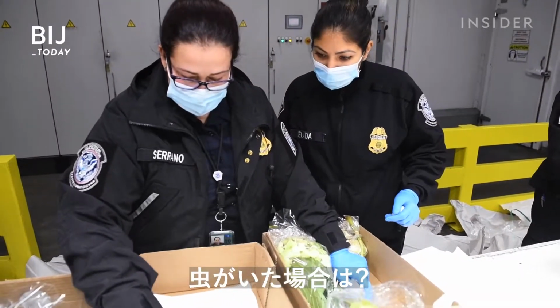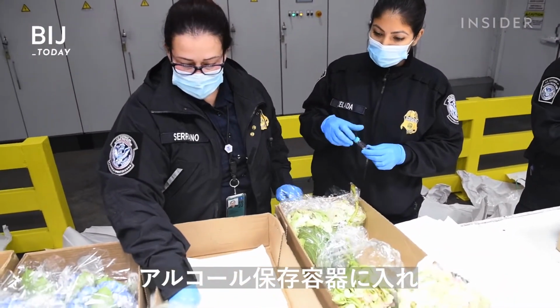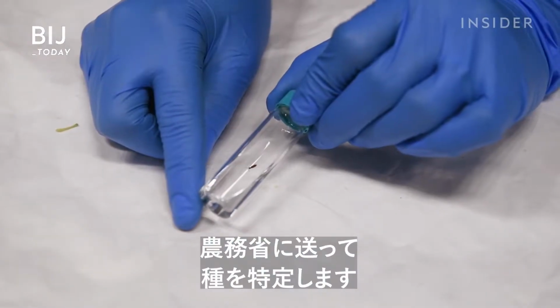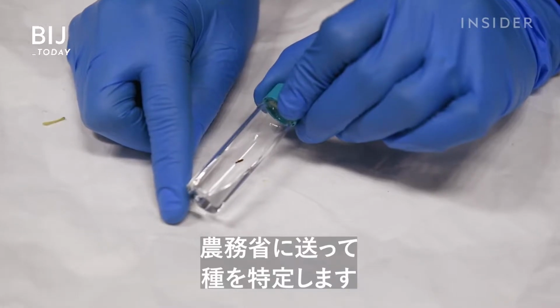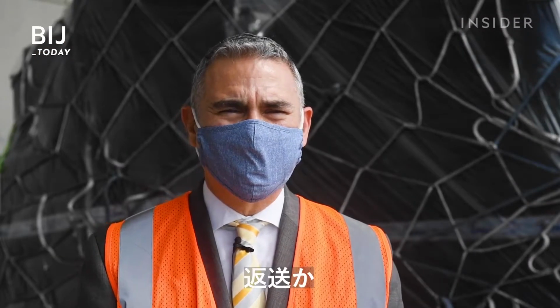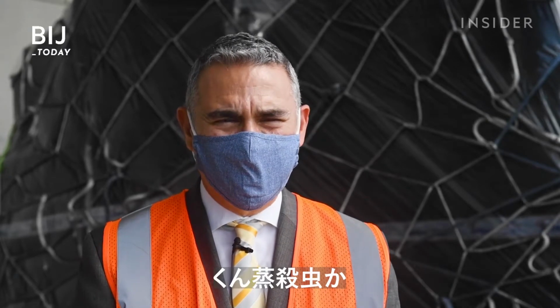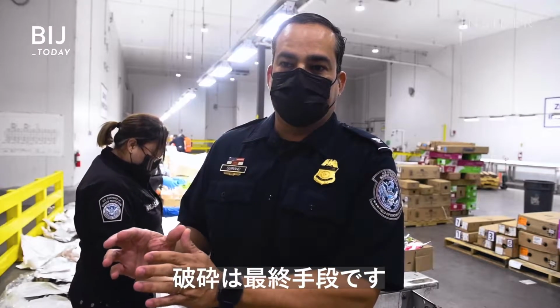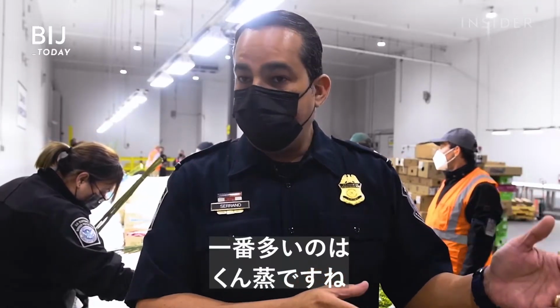So if an officer finds something, we kind of collect it in a vial with alcohol for preservation. That specimen goes to USDA, Department of Agriculture, for identification. And for the flowers? The importer has basically three choices. One is to return to origin, two is to fumigate, or third is to destroy. Destruction is the last resort. Treatment is most often fumigation.